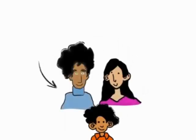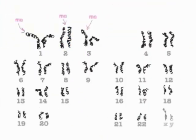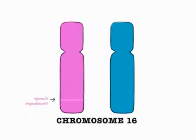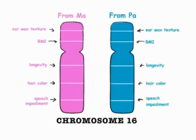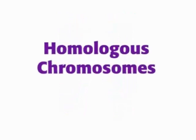Your genes come from your parents, of course, and from their parents, and from their parents' parents, and, well, you get the idea. You have two sets of 23 chromosomes, one set from each parent. For almost every chromosome you inherit from your mother, you also inherit one from your father that has his versions of the same genes.